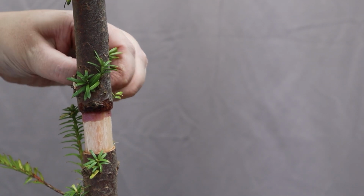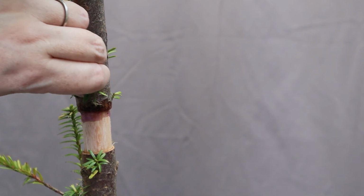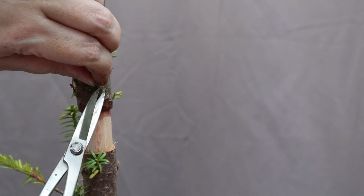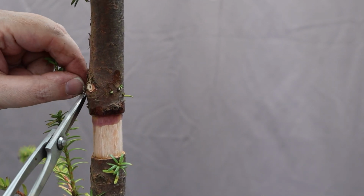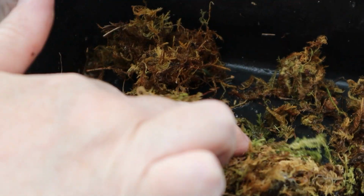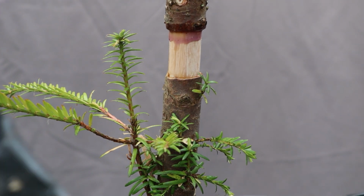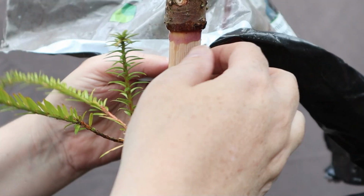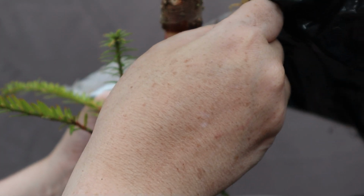I'm going to take some of these low sprouts off because they're just going to get swamped by the wrapping that we're about to do. So they're of no use to the tree. I've been soaking some sphagnum moss. So that's going to create a really nice environment for roots to grow in here. I've got some black plastic which has come off an old compost bag. I'm going to try and preserve this little sprout at the top here, if I can.